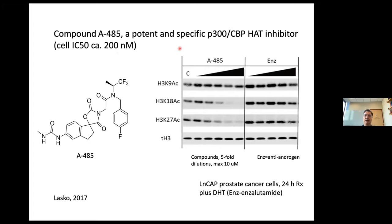And as we heard about yesterday, the classical acetylation sites that P300 ought to regulate are targeted by adding this compound to cell culture. So these are prostate cancer cells treated with A485 in a dose-dependent way, showing a drop-off in acetylation of lysine 18 and lysine 27, very little effect on lysine 9.